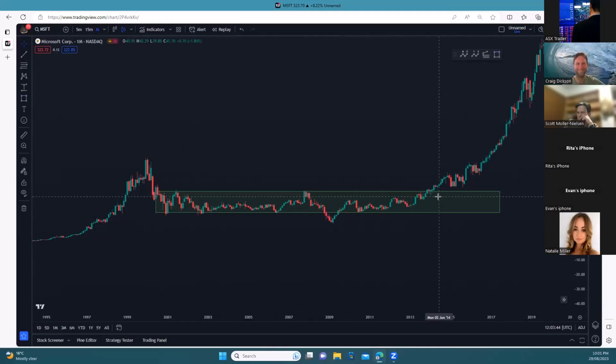A lot of people don't realize that Microsoft, if you bought Microsoft at the tech bottom, your money did nothing for 15 years. It was actually the worst buy possible. The best buy possible was there, on the first high low out. That is what you look for.